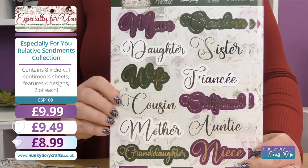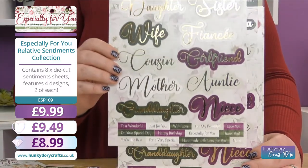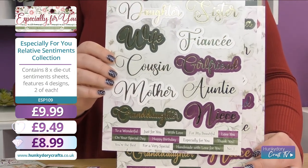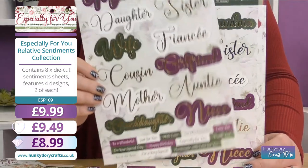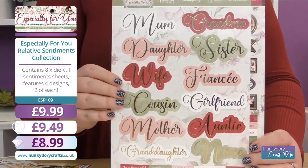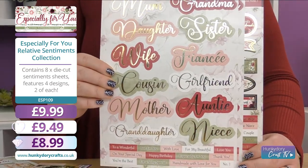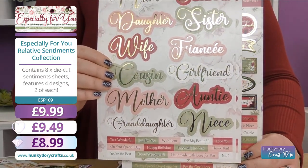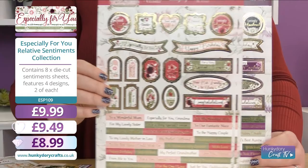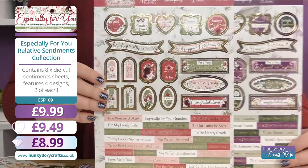So we've got mum, daughter, grandma, sister, wife, fiance, cousin, girlfriend, mother, auntie, granddaughter, niece, and then you've got all those little bits and pieces at the bottom, so you can make it to a wonderful niece, for example, number one cousin, whatever you want to put on there. You've got that variety, and then you've also got them again, but in those different colorways. So you've got that paler, sage green with the pinks. And again, you've got those extra words along the bottom. And then you're going to get these incredible ones that Natalie's just used. Again, you're going to get them in the two colorways, so you can see exactly what you're getting here.